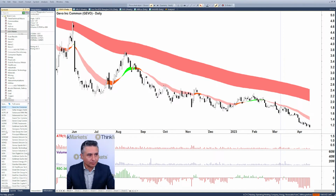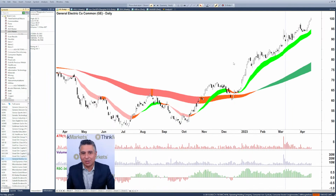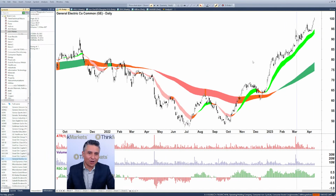GE, that's not the right GE. Don't panic. That's GEVO, which looks rubbish, by the way. That is a straight out sell. And I need to find the proper GE, which is down here. And that looks amazing. Happy holder here. Can I buy it? Look, not at 100.